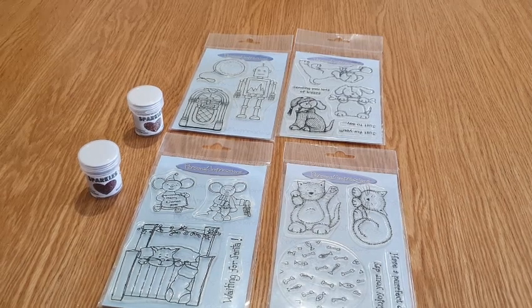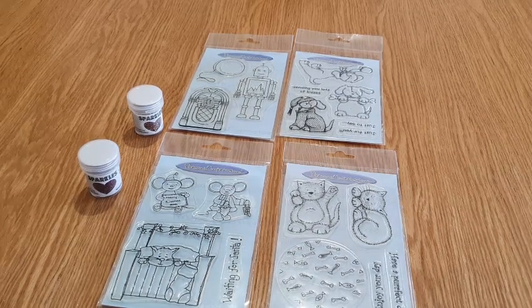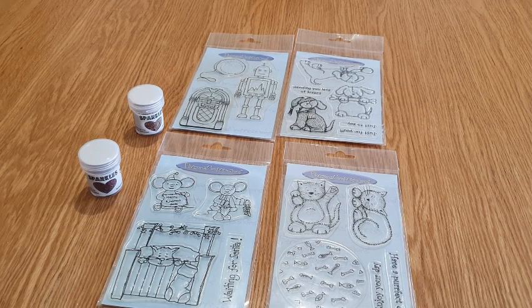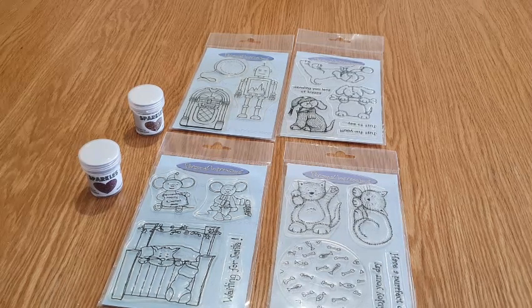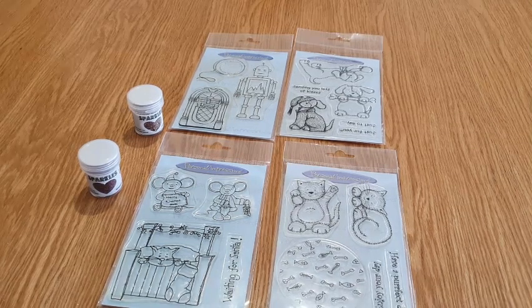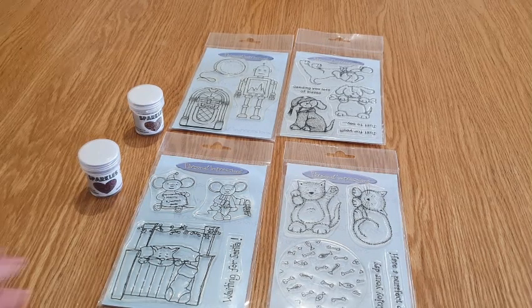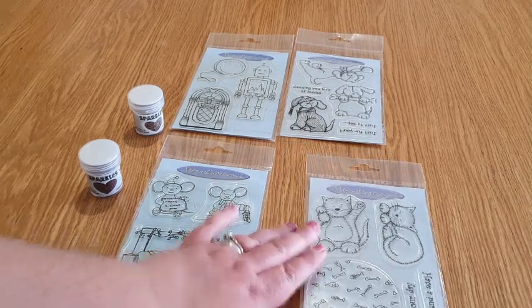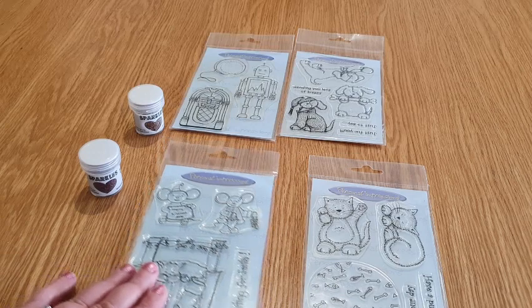And the last store that I went to was called Carol's, I think it's Carol's Crafts or Carol's Cabin. You'll see in the video where it is. And I bought these beautiful stamps. I love cats, so I thought this was very nice.